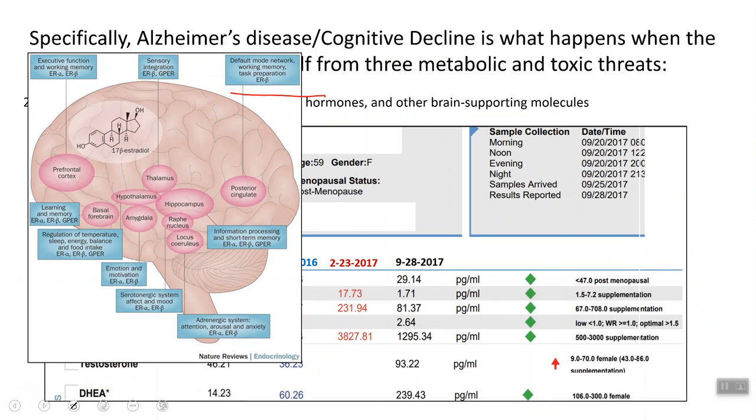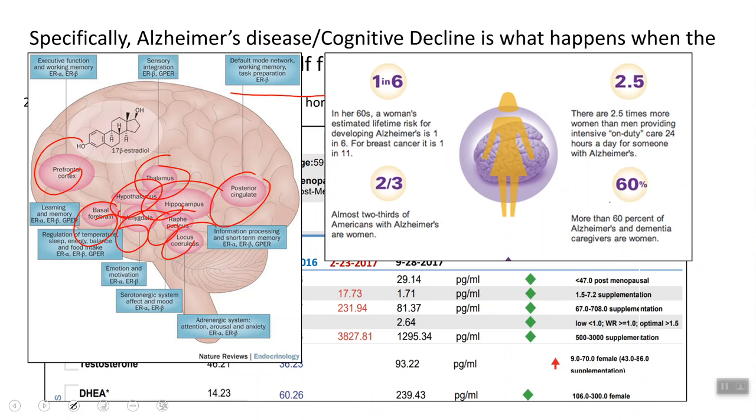So if their hormones aren't in balance, their brain's not going to fire right. And these are all the different receptors in your brain that need estrogen, male or female, but in particular, females have more dementia and brain problems because they feel that the hormones are that out of balance. So for example here, Alzheimer's disease affects 2 out of 3 women.